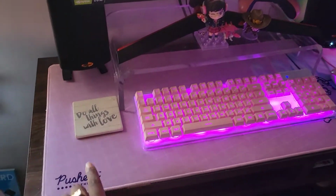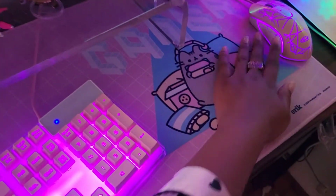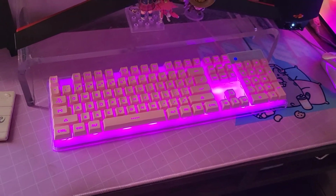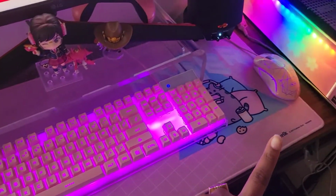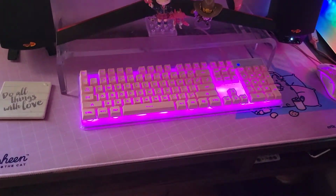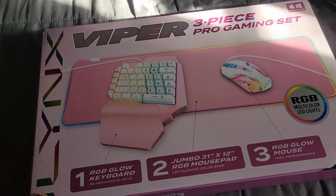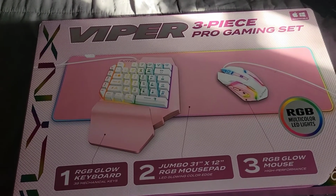So right now I also have this Pusheen gamer mouse pad, which is kind of dirty right now. I'm gonna switch this, that, and the mouse out and test it out and see how this goes. Alright, let's do this. Another thing about this set is that it was the only one that I could find at Ross. It was the last one.